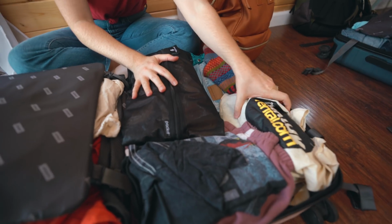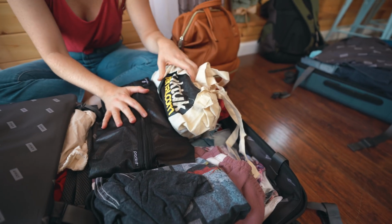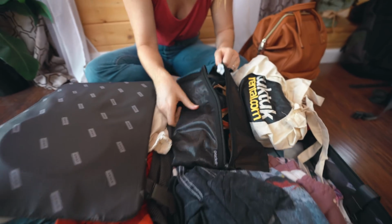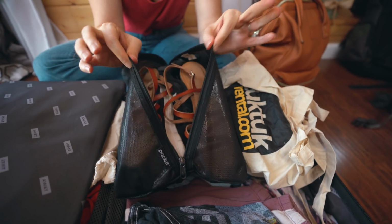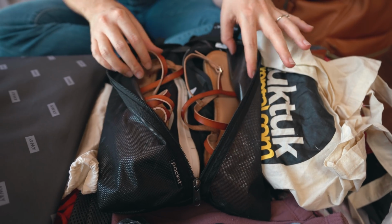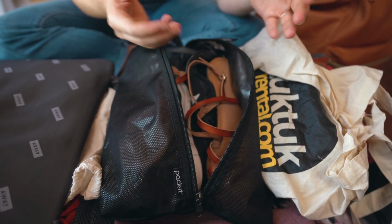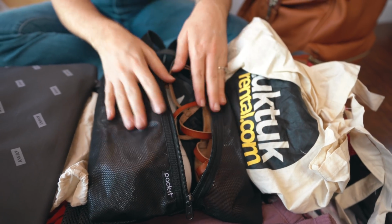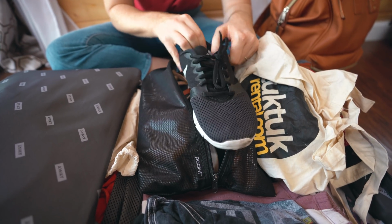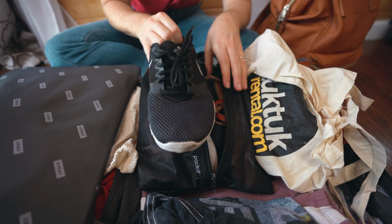So shoes, this is always a tricky one because I like to have options, but you can't really when you're traveling this light. So this is a big tip I have. Get a nice quality shoe bag because sometimes your shoes get real dirty on the road and you don't want to get it all over your clothes, so you can pop them in here. This is washable. This might be a luxury item for some people, but I have to have tennis shoes on the road, again, because I love working out on the road.